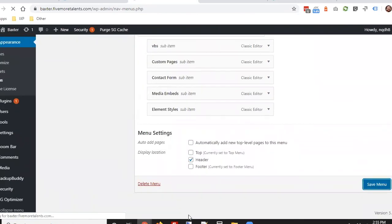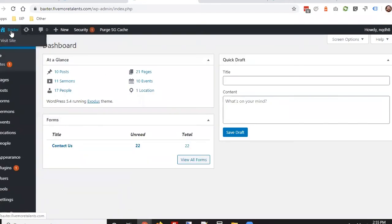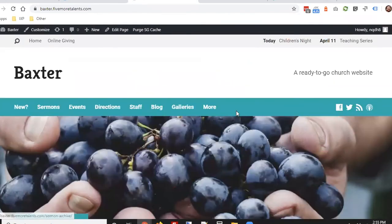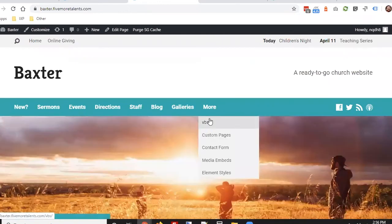So that's the main thing that comes to mind to avoid breaking the menu: just use the drop down feature. And what I mean by that is what I just showed you with nesting one menu item underneath another one. And then also, if you absolutely have got to have something in that top level, then just shorten the label. But there you can see that VBS item that I added.